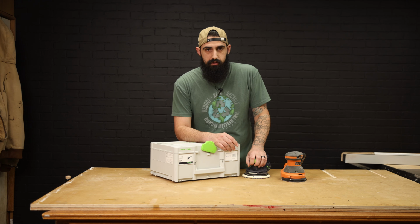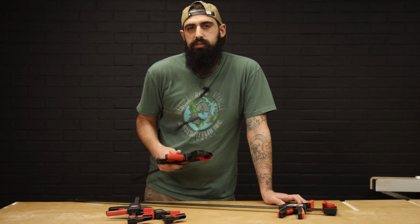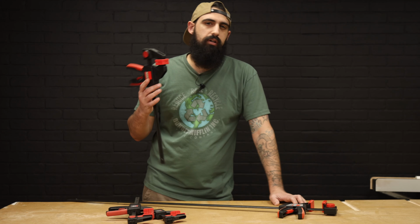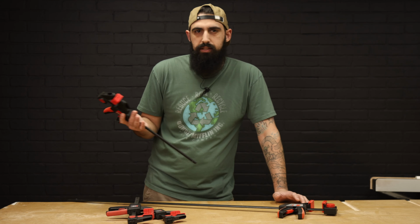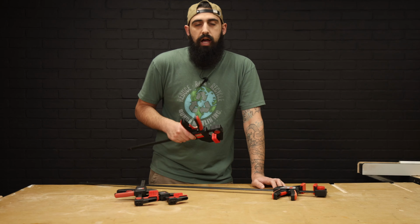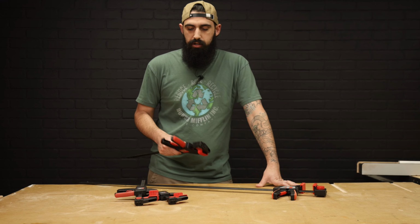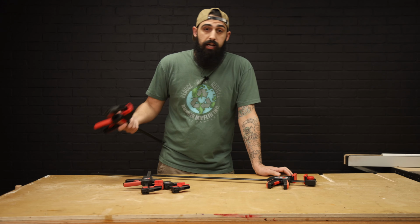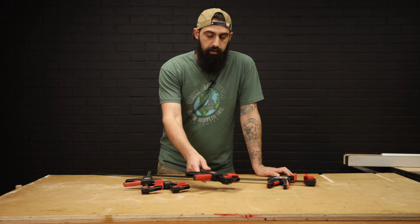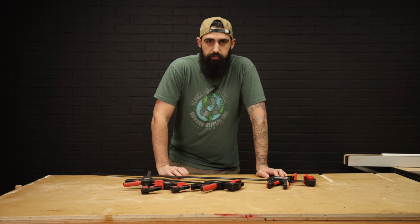So before I tell you you need to buy these, maybe I should explain why for the longest time I didn't have them. You see, it was always my assumption that trigger clamps were no good for glue ups. And that's what we use clamps for, right? I mean, why would I buy these if I can get an F clamp that does way more clamping force and is cheaper, right? So did I change my mind? No. I still think that trigger clamps are not good for glue ups.